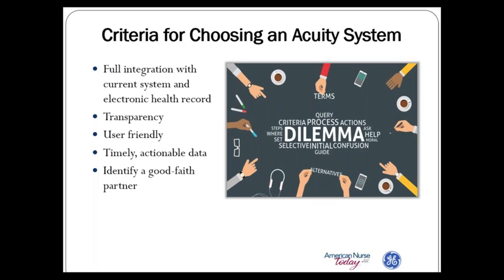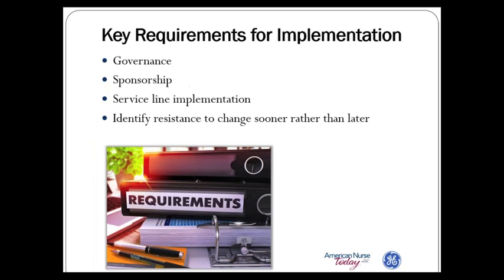And clearly for us also, it was the ability to find a good faith partner that would really work very closely with us in deploying the system for us, and making the right changes along the way, because as we all know, very rarely can you find a system and implement it as is without asking for some specialization to meet the needs of your specific organization. Next slide.